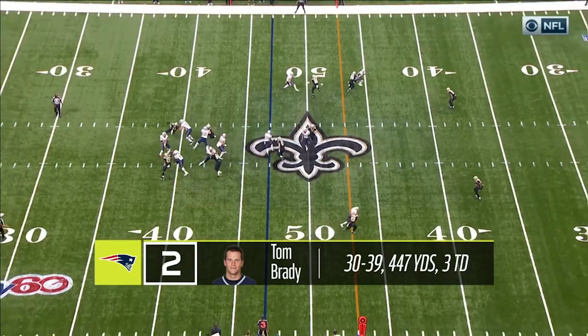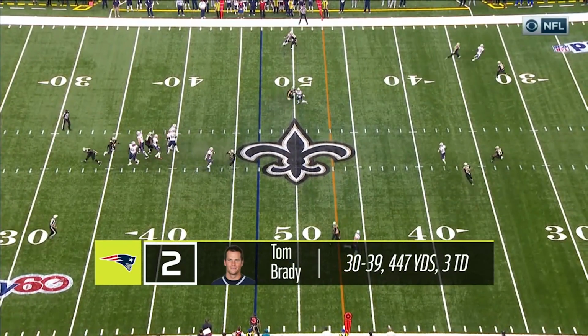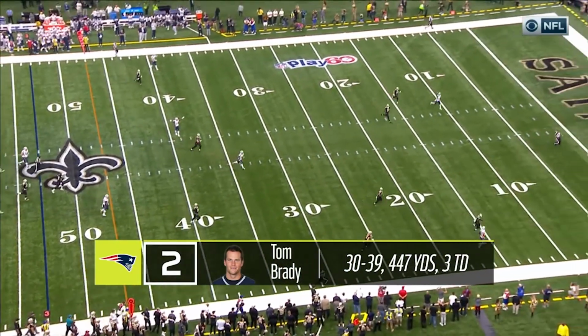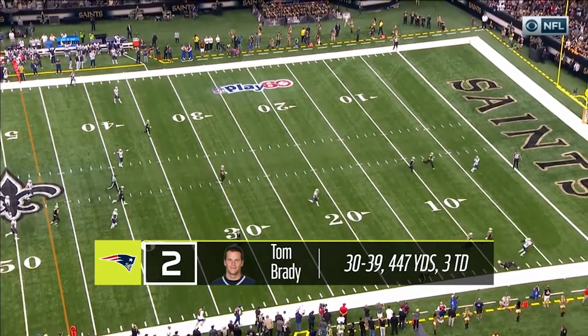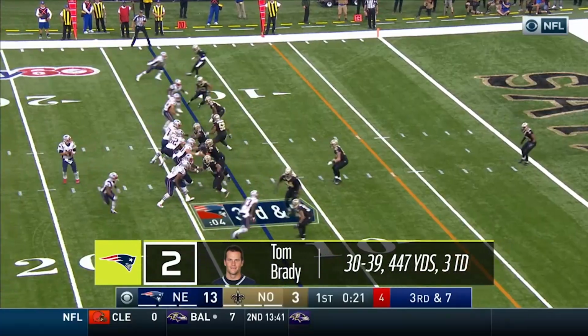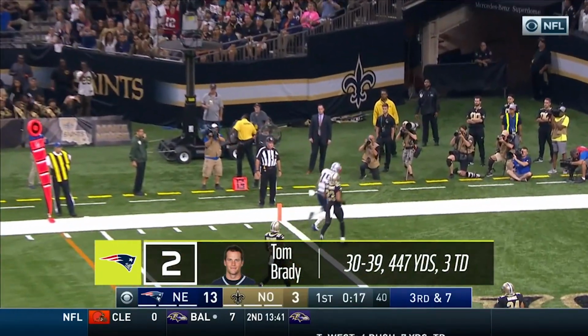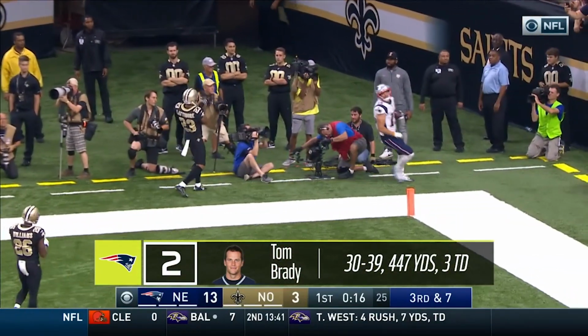Can you believe that? Well, Rob Gronkowski's back. We were asking where he was last week. Gronkowski right here. You're going to see him come across the field over here. Third and seven. And here's Brady. Lobbing it again with a flag out. Hogan has the touchdown reception.